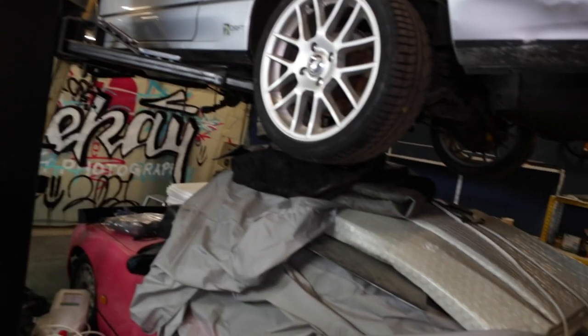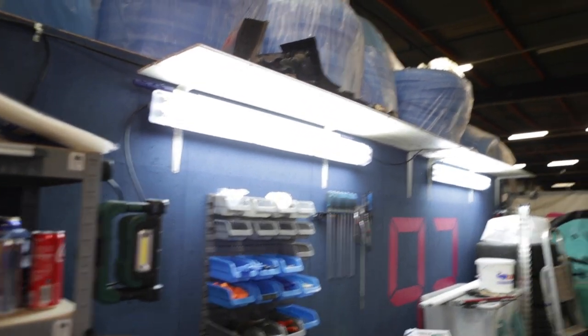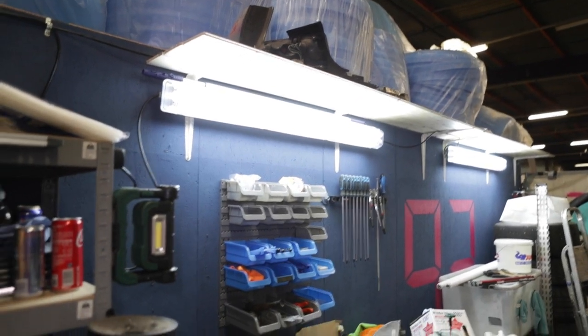I need two more on the other side. And one will be left. I don't know where to put it. Still need to decide that.